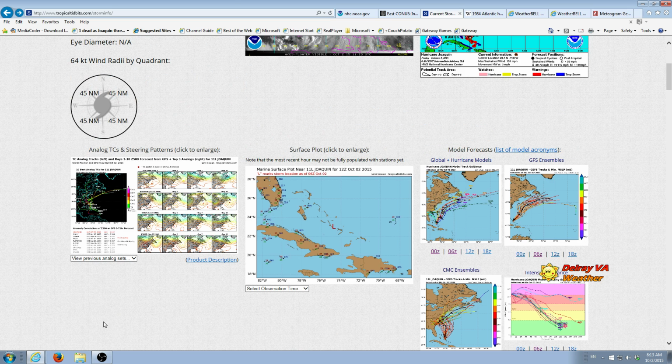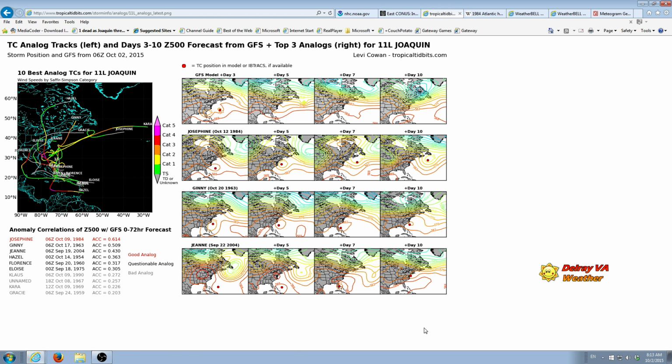Okay, now I want to go to this thing here. What Tropical Tidbits does is it takes the GFS model of the atmosphere and then looks back at the past histories of hurricanes to see which hurricanes seem to fit the weather patterns and the position of the current hurricane. This indicates over in this corner a whole list of past hurricanes, and this is an indicator of how good a match the hurricane is to Joaquin.